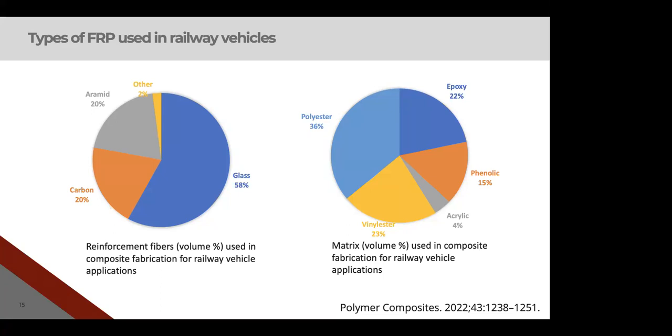Why is glass fiber the highest? Because it's the cheapest. Glass fiber is cheap. It's easy to make as well, compared to carbon and aramid. Aramid is the most expensive, actually.